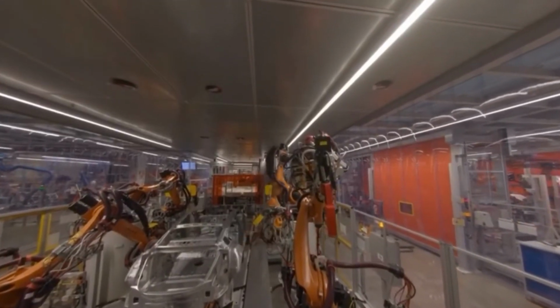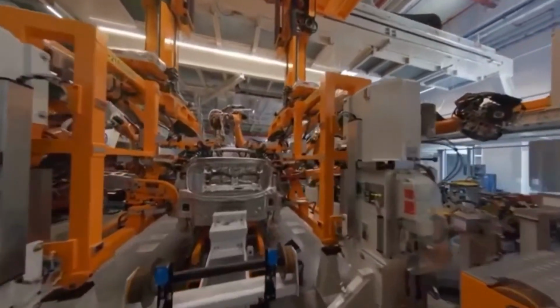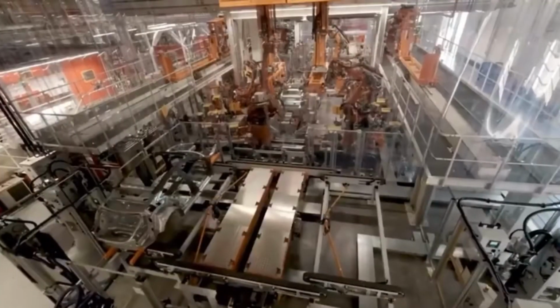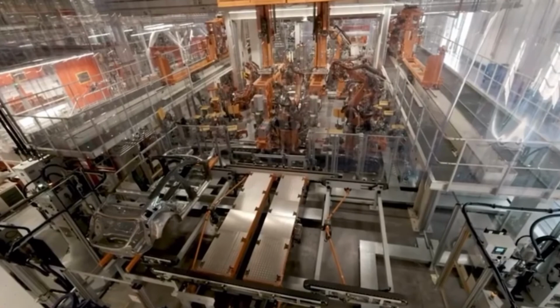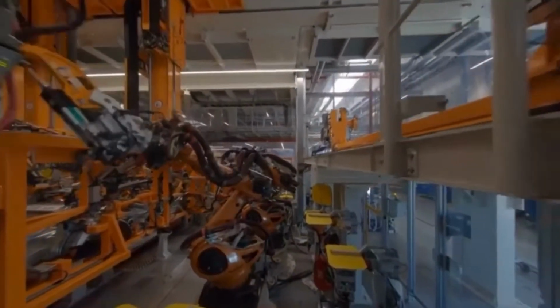The dual passage framer is a prime example. The body goes through the same station twice, and the interior and exterior of the Audi e-tron GT are assembled in a fully automatic process. One framer with 10 robots combines all manufacturing steps into one, where normally 2 systems are required.